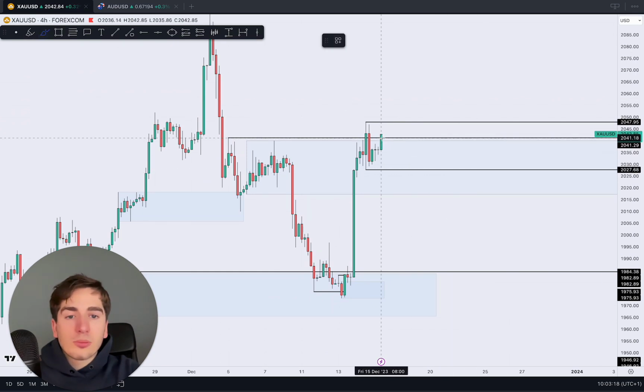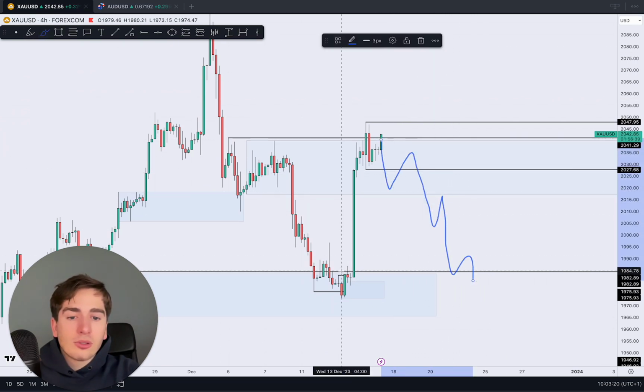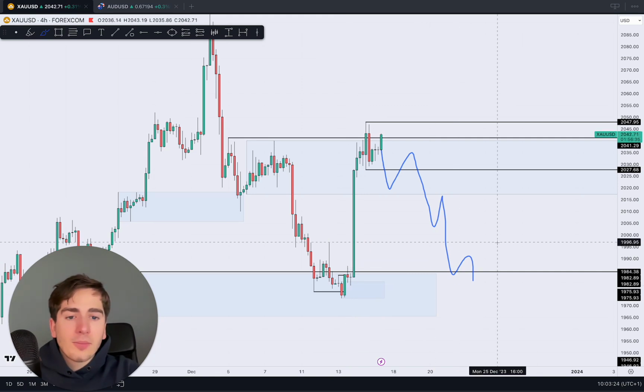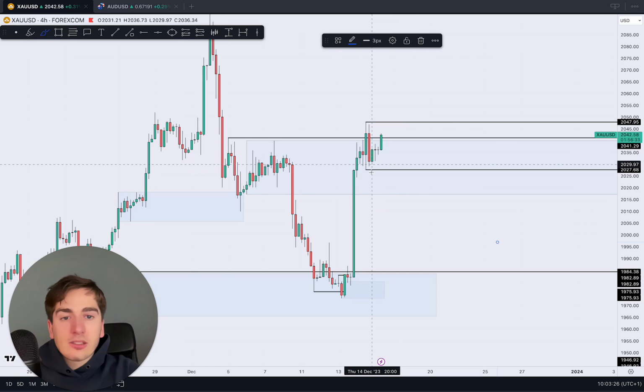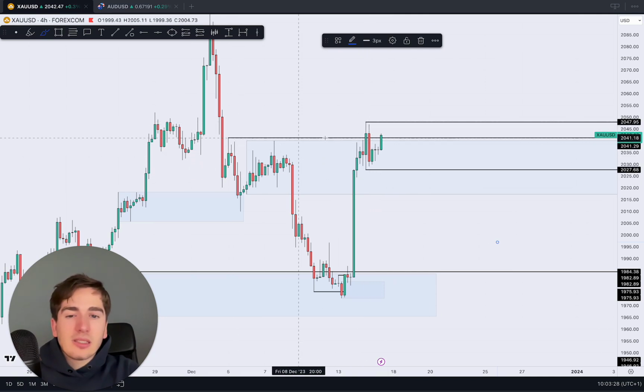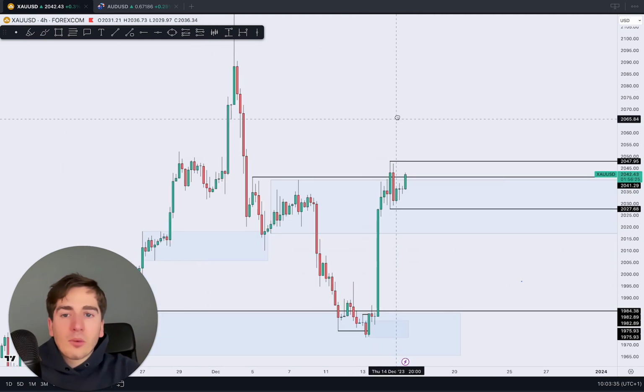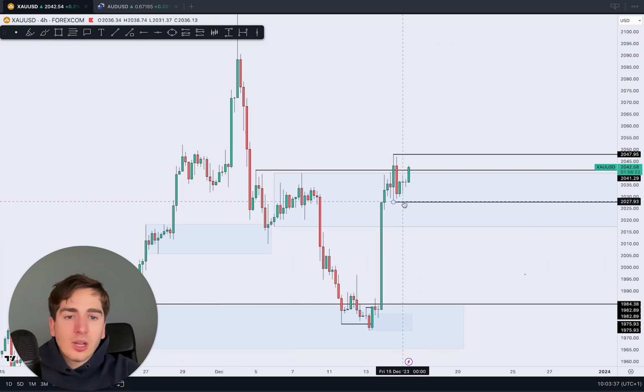So as long as that holds, we continue to expect the upside. If gold does break this low, then I'll definitely be looking for shorts to fill that move down and trade it back in towards this area of demand. If we do not break this low and we do break this high, because this is a no man's land where we currently are, if we do break this high, then you can look for those higher prices. But otherwise, just wait for this low to go. So either this low breaks or this high breaks, and then you look for the trade.